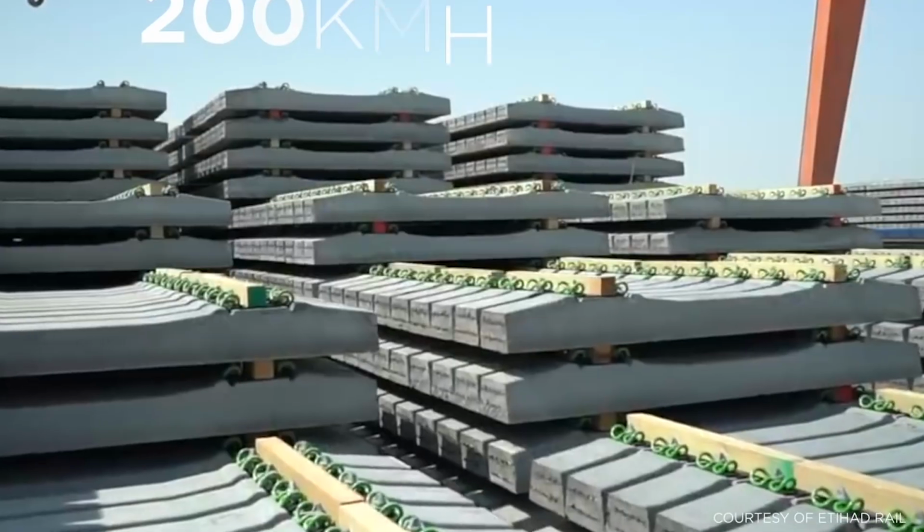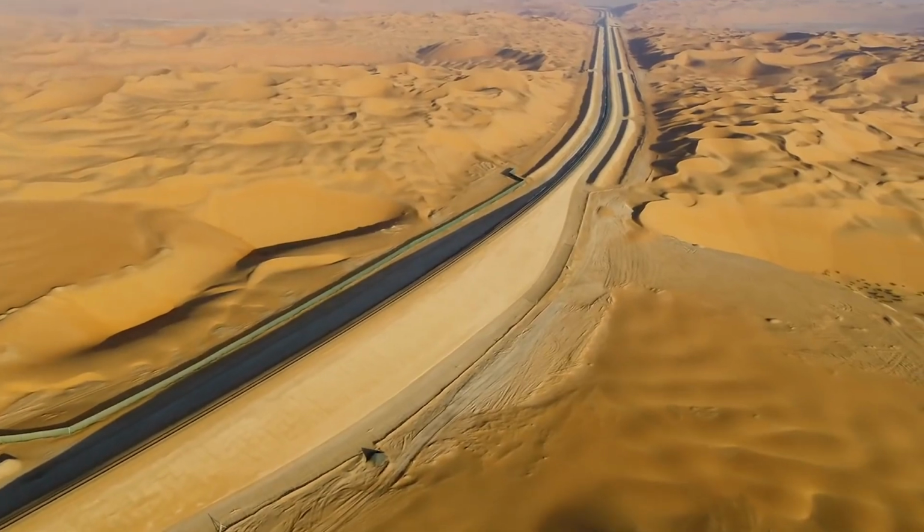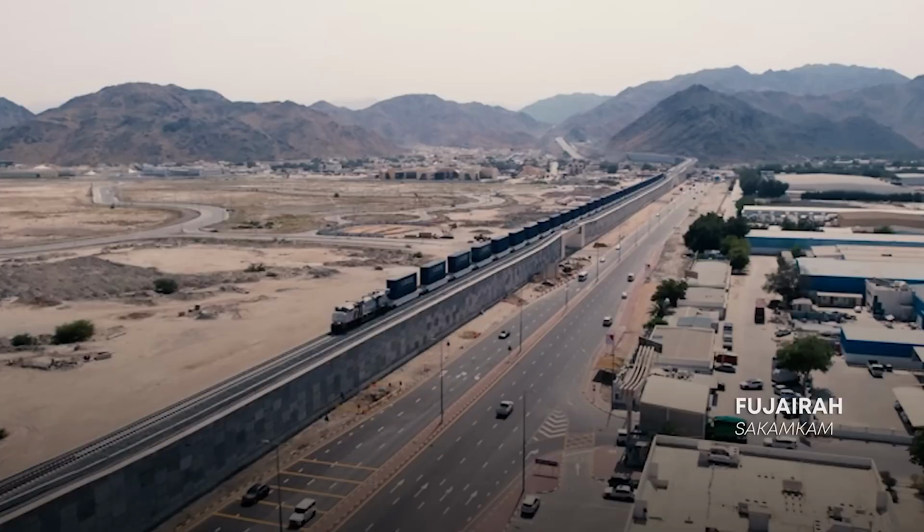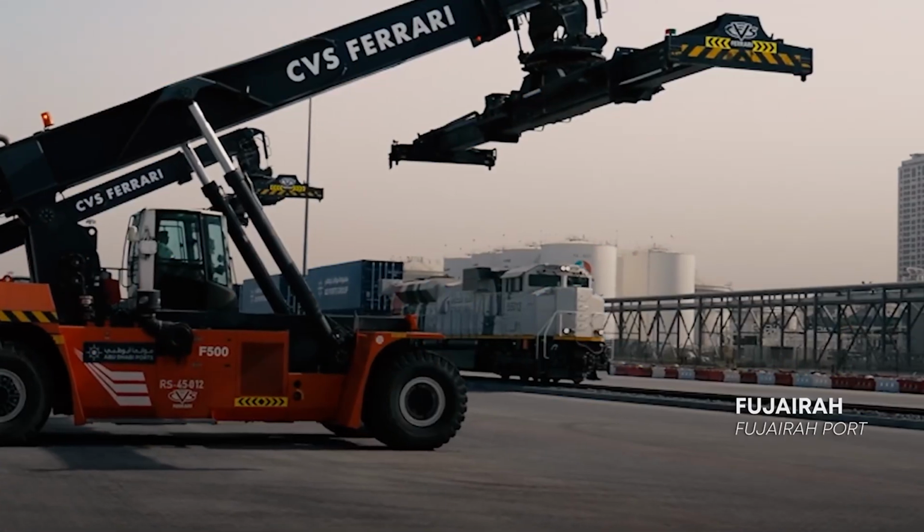Construction is challenging because it has to be built in the desert, so countries such as China, who have built railways in the desert before, are helping. In addition, the trains are also equipped with special functions for safe transportation. It will cost $200 billion.